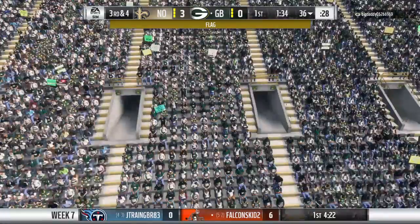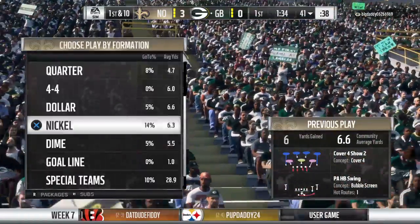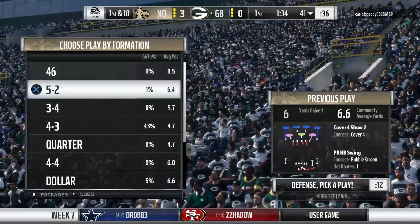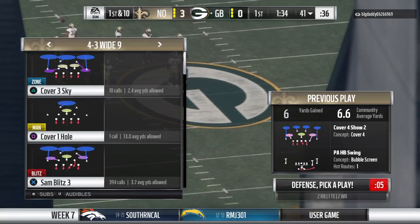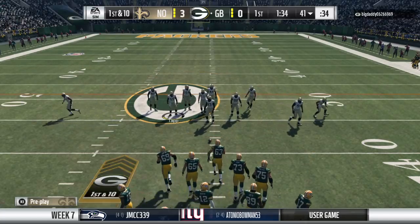Now flags will come in. I think this one's going to be on the defense for jumping. So a jump there defensively. And it's a killer. Watch the football. Don't move across the line of scrimmage until the ball moves. So here we go, 1st and 10 now.